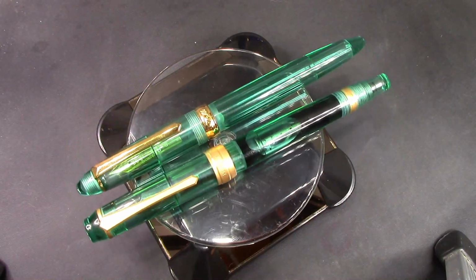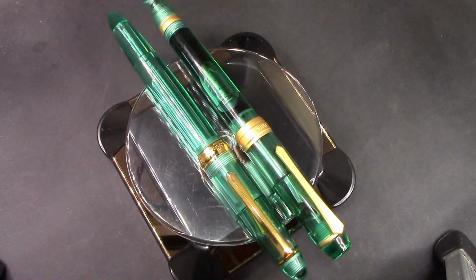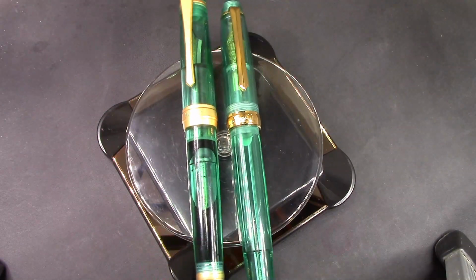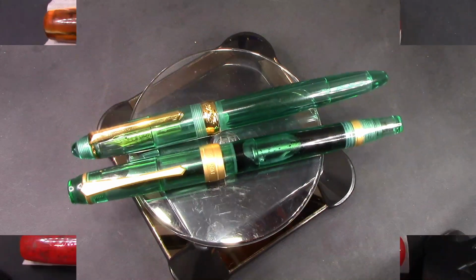I think it has some Lamy green type style ink in it. I forget which one. But let them twirl by, let you see how that great resin looks, and we'll move on to other things.